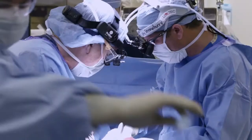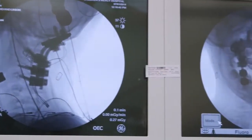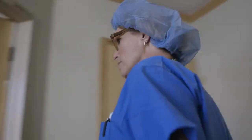John's putting the left C4 screw in. It's easier from his side. You just put this occipital plate on, and then we got the 6 cervical screws in where the rod is going to go. Dr. Schwend will replace the deformed upper vertebrae with metal plates and rods.